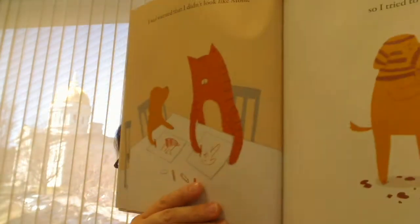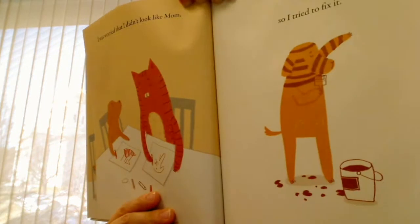"And I was worried that I didn't look like Mom, so I tried to fix it." He's worried, so he tries. Which is sad, but it happens. "Mom says I didn't need fixing. She likes that we're different." "Actually, I think I like it too."